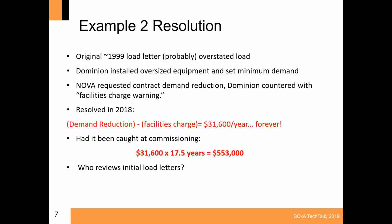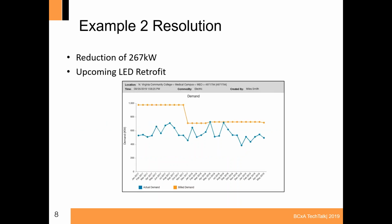Now, we've been saving more money on this building over time because we've been putting in energy conservation measures over time. And so this number where I've multiplied it to a little over $500,000 is probably not that conservative, but figure 553, let's just call it $500,000 over 17.5 years. That's a huge savings that could have been realized if someone, maybe a commissioning agent, had reviewed the initial load letter when that building was built. Instead, we paid all this money for all these years.